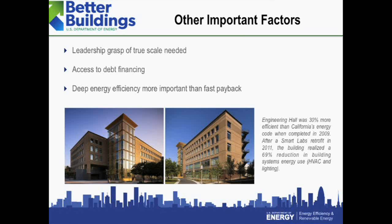In our case, access to debt financing is a big factor. As I said, we don't have investor capital, so we have to do it with debt. We do have debt capacity and credit access, so that's not an issue for us. That may be an issue for some institutions, I realize, and that's why some institutions do prefer a performance contract model. And I understand why that would work better for some institutions.